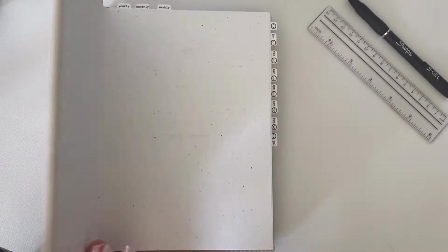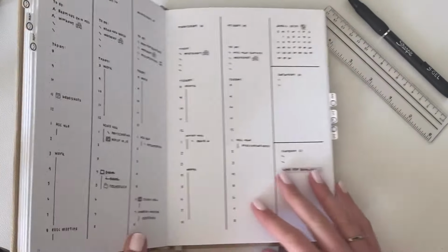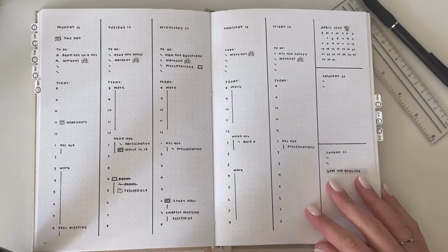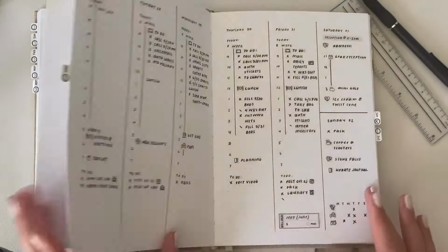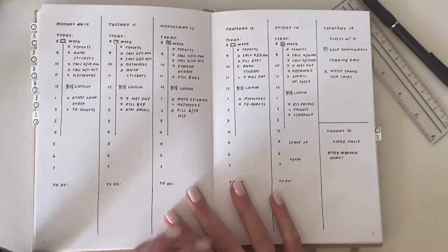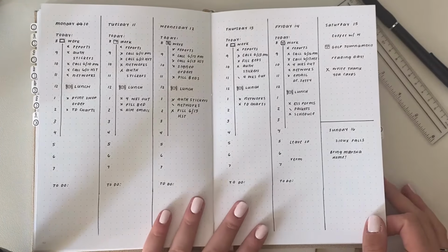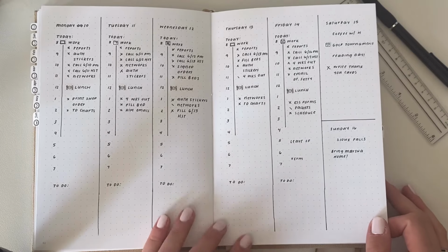I again have my tabs from the Coffee Monsters Co. and I use this. Oh goodness, it's just the best. I love it. I genuinely love it. And I'm so sad that I probably won't be able to finish the year out in this, but that's okay because I have some plans for what to do next.